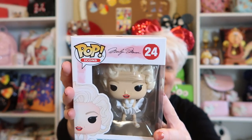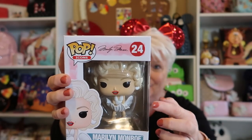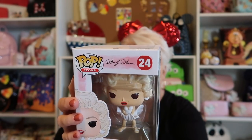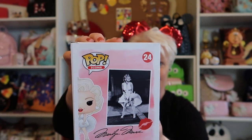Love it. Okay, another piece that I want to show you today is another Funko. This will be the last Funko I show. But I think I've shown this on my Instagram. But y'all, I love it. It's a Pop Icon. And y'all, it's Marilyn Monroe. Oh my goodness. Look at that. Now, I know there were several other releases of her, which I would love to get, but they are so sky high in price right now for resale value.